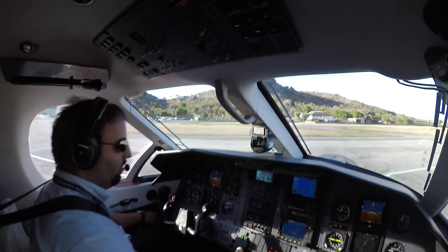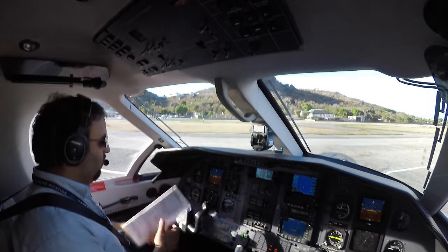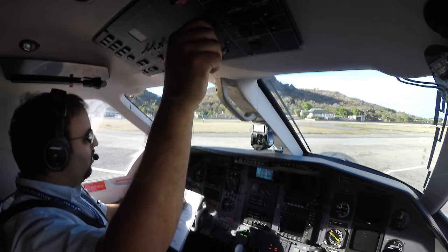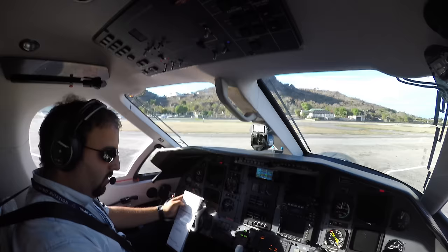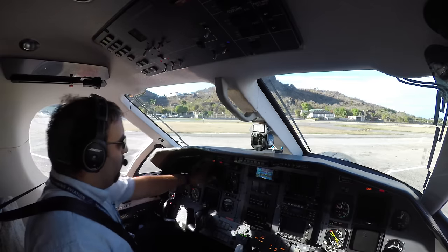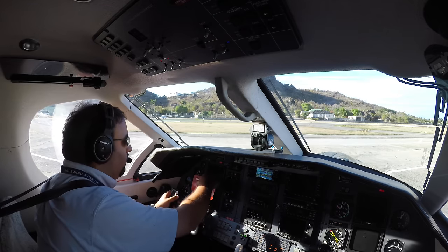Parking brake set, flaps is yes, taxi light is off. Transponder to VFR, cooling and heating is off, avionics 2 and 1, generators 2, warning, and 1, avionic bus. And condition lever. Put the control locks on. Warning, cargo door.